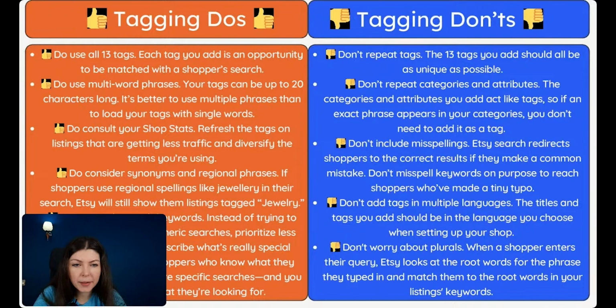Also, don't worry about plurals. When a shopper enters a query, Etsy looks at the root word for the phrase they typed in and matches it to the root words in the listing's keywords. So it doesn't matter if you add the plural or singular form to your listing, your shopper will still find your listing if everything is done well.